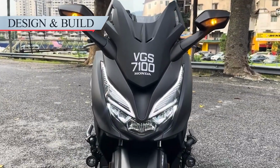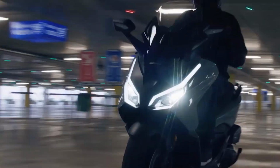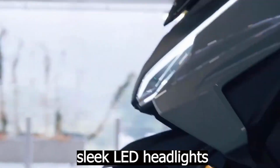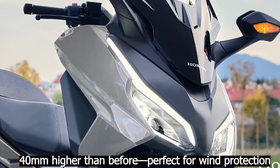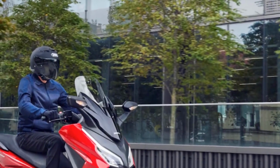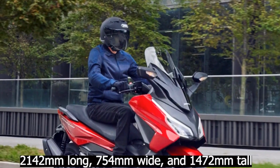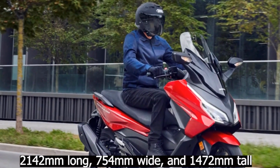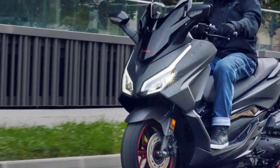Design is where these scooters start to flex their personalities. The 2025 Forza 250 sticks to Honda's signature sharp, futuristic vibe. You've got those sleek LED headlights, a redesigned front fascia that's a bit more aggressive this year, and a new electric windshield that adjusts up to 40 millimeters higher than before, perfect for wind protection. The bodywork feels premium, with 4 fresh color options like matte gunpowder black and candy rosy red. It's 2,142 millimeters long, 754 millimeters wide, and 1,472 millimeters tall, making it slightly more compact than its rival.